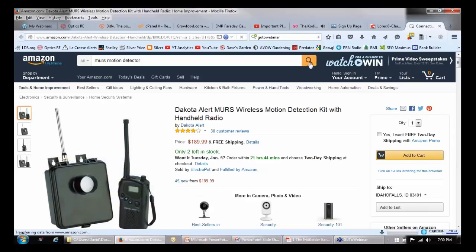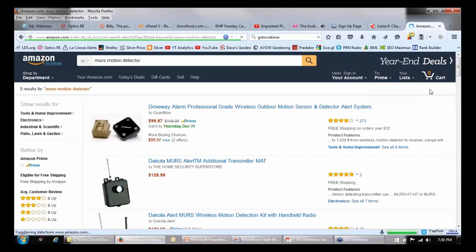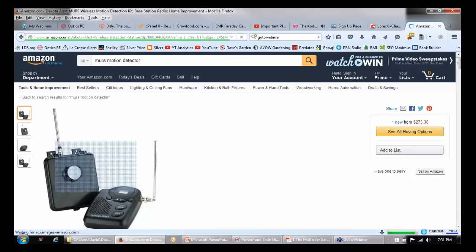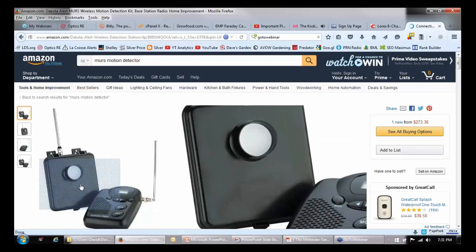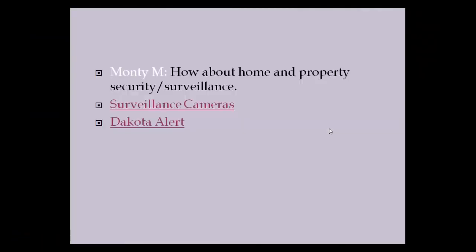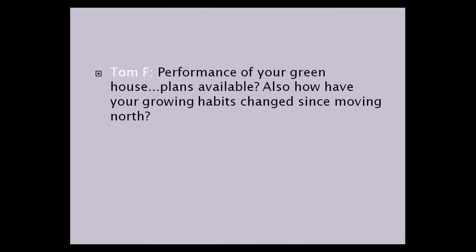Let me do another search here that has a base station with it, and I have the base station with mine here. This one right here. So I get the base station with one sensor, and then I bought some extra radios and walkie-talkies so we can use that for communications, and we can know what's going on. It says, you know, alert zone 1, alert zone 4. So when the deer come in on the property or other two-legged animals coming across the property, we're immediately alerted, and know exactly where they're coming across the property. So I do recommend those 2 items for home security and surveillance.